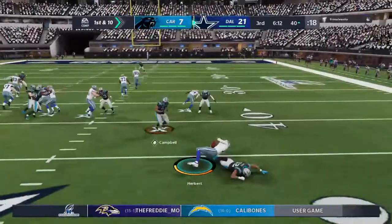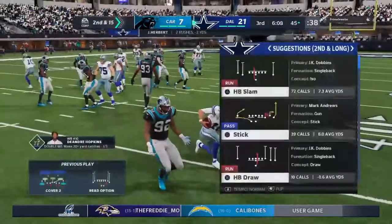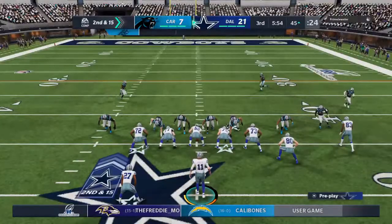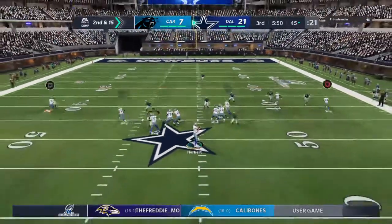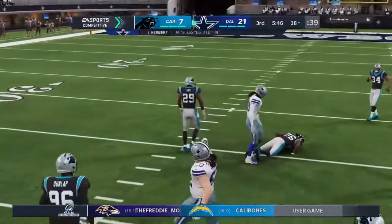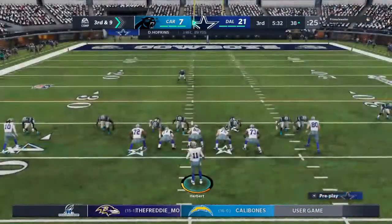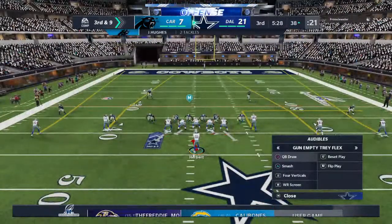Herbert on the option. He's going to run with it. And he'll lose yardage on the play back at the 45-yard line. On the tackle. A full 5-yard loss that time. It's going to make second down pretty tough. Operating from the gun. Herbert on the slant, complete to Hopkins. 6 yards is the pickup, and that'll lead to a third down. Brings up 3rd and 9.